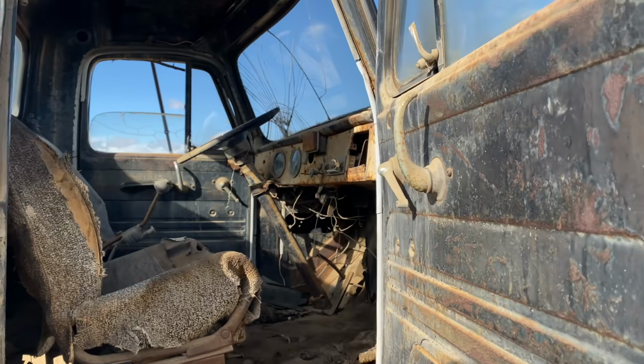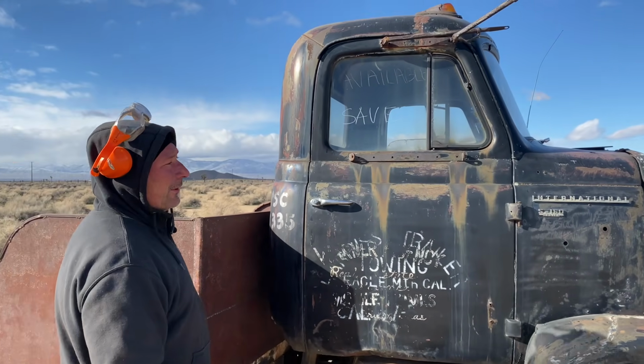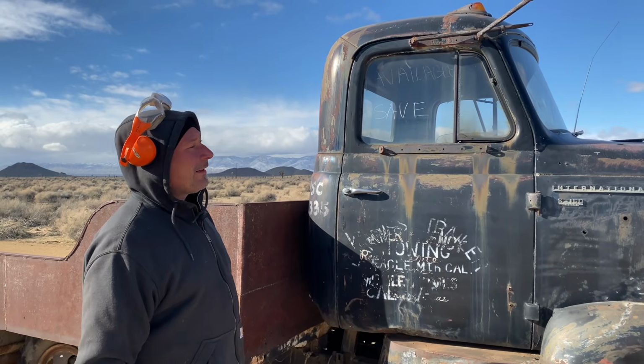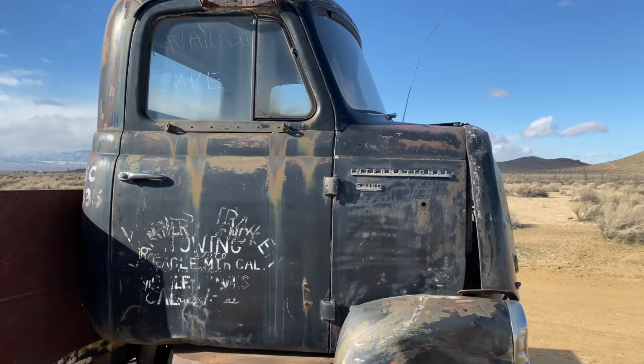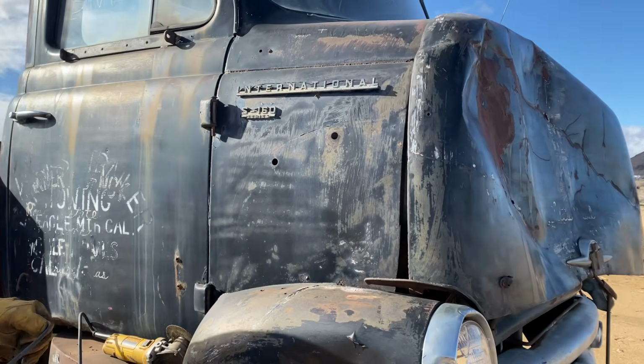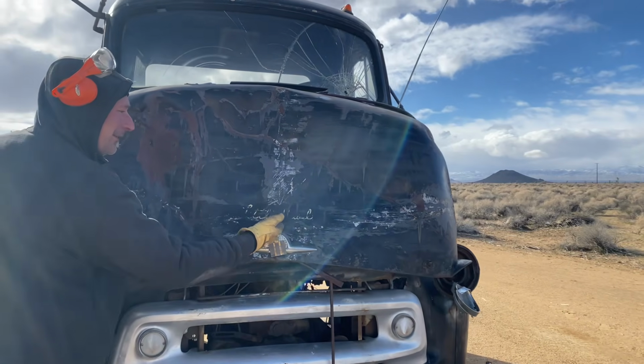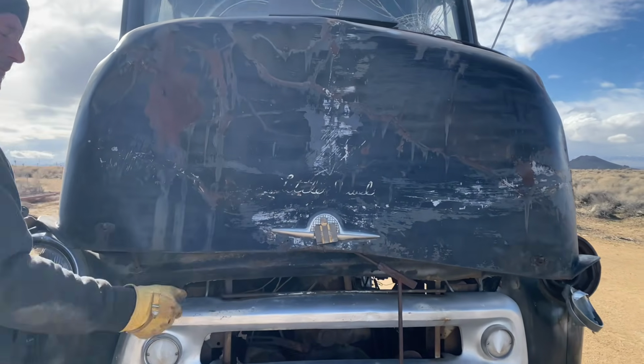Not going to get too much more into detail on this. It's a simple introduction. They put some really rudimentary hood hinges on it, and when it got socked in the nose, one of them broke. So I am here to cut that hinge off and begin the restoration of the little jewel. The little jewel. So cool.